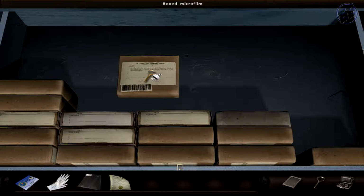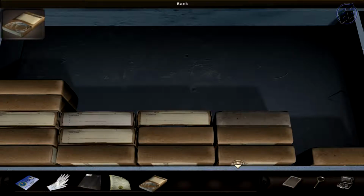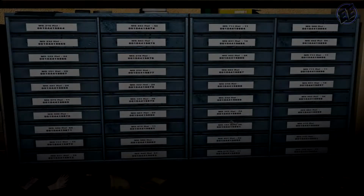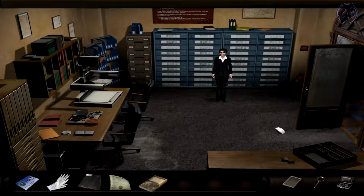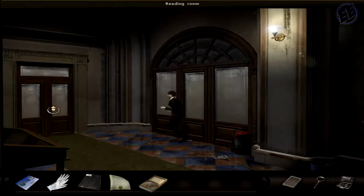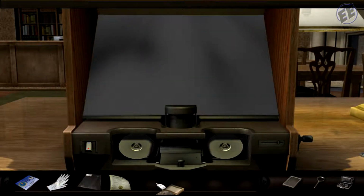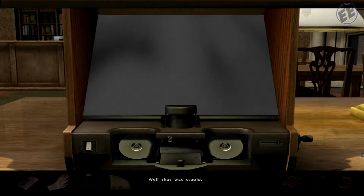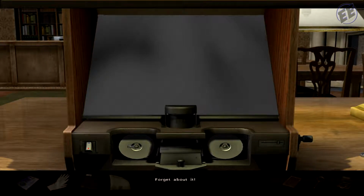Okay. Box. It's been hiding in this drawer for far too long. Let's see what secrets it holds. Okay, did I take it? I did. Okay. Let's get out of here. And lastly, come on, get out of there. Back in here. Over to here. Okay, take this. Well, that was stupid.